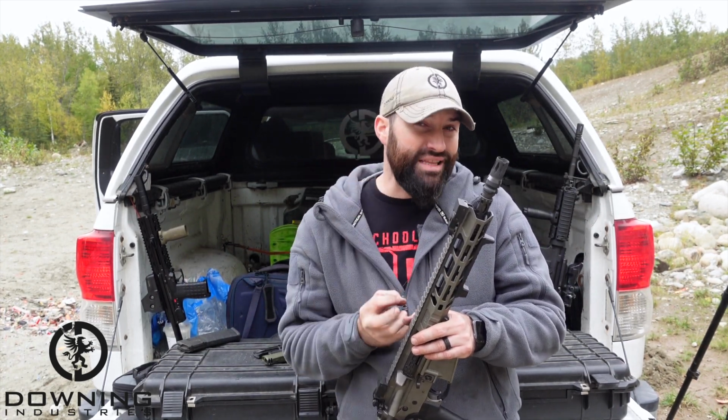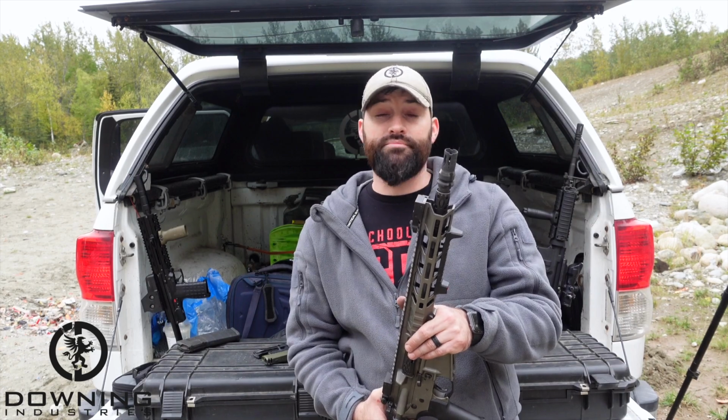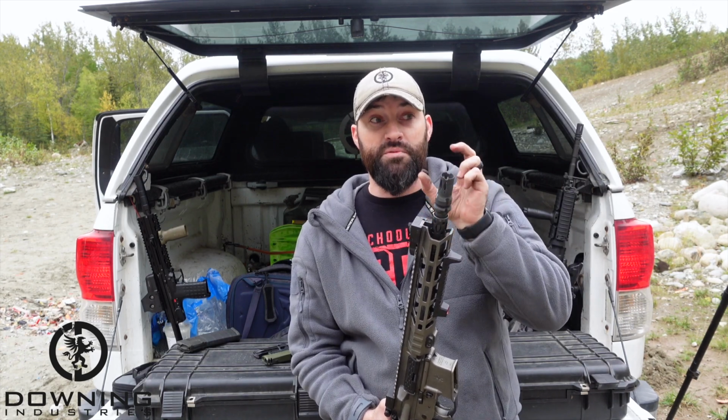You cannot completely close off the gas, which I don't know why you'd want to do that on a gas system. Doesn't make sense. And you can wide open it up. You can open it all the way up if you want. I found for this particular setup, if I run the longer pin, which gives me more restriction, and run it on like 3 or 4, dude, it's smooth.